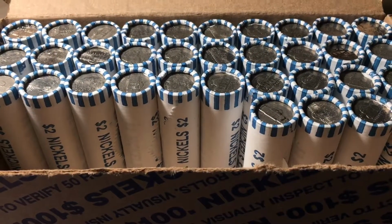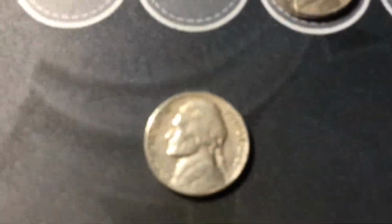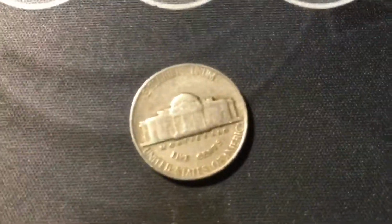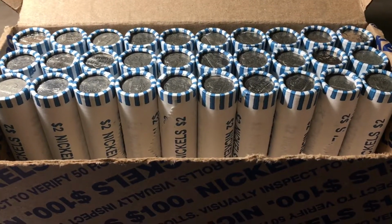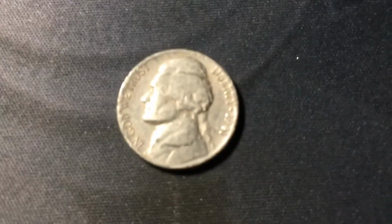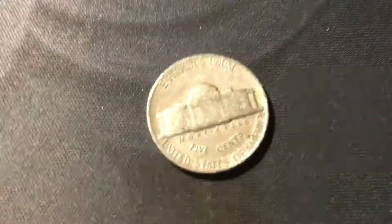Next roll, and we're going to have another find from the 40s. This one is 1947 out of Philly. Roll 20, we're going to have yet another find from the 40s. This one is another 1941, but this one's from Philly.